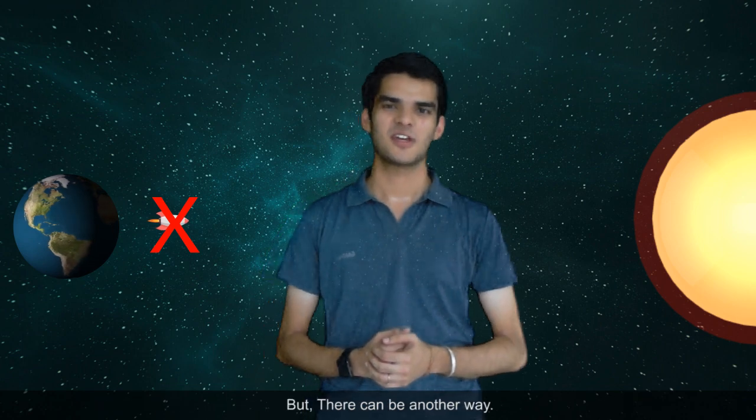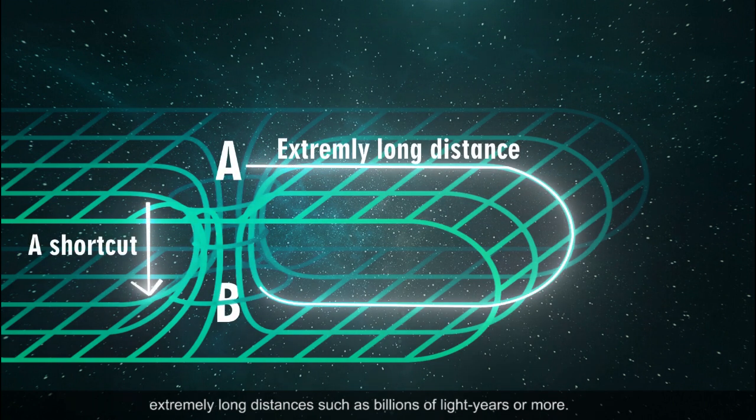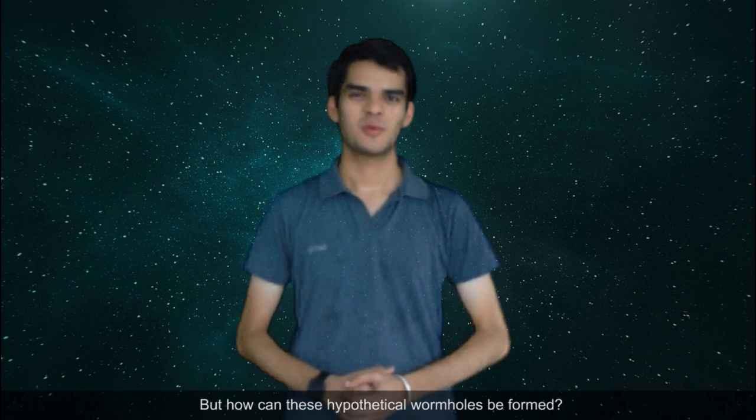But there can be another way: wormholes. A wormhole is like a hypothetical tunnel that can connect two different points at extremely long distances, such as billions of light years or more. But how can these hypothetical wormholes be formed?